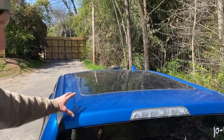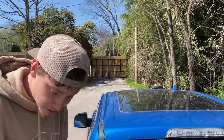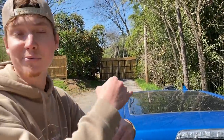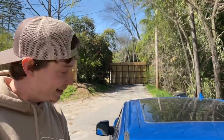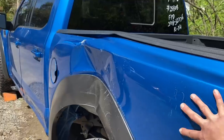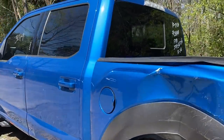You don't notice any damages up here, because it almost looks like this truck did a little rollover. What if it rolled over but missed the roof, like it floated over? That could have been a possibility, to be honest with you. But dang, dude, we're definitely gonna have to get a brand new bed, which is gonna be a hefty price right there.